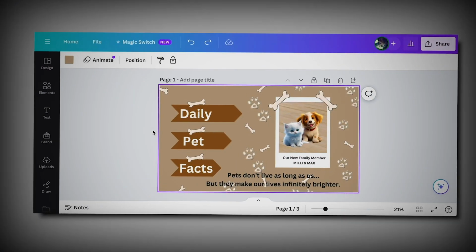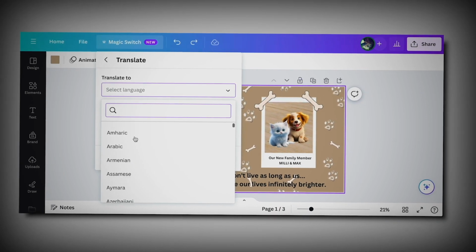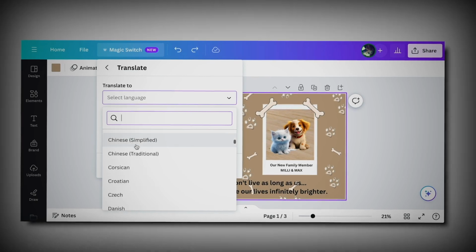Or if you need to change the format of a presentation into a text document with Arabic language and in different sizes, simply head over to Magic Switch.